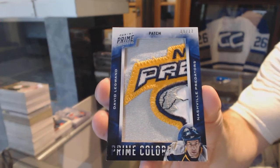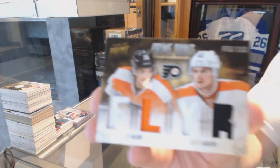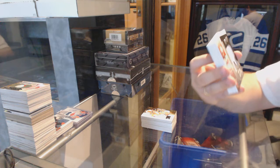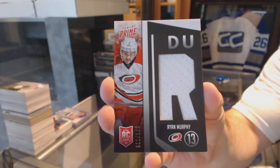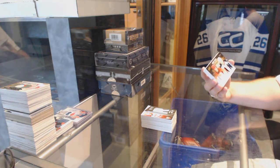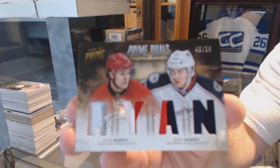That's pretty filthy. David Legwand. For the Flyers, Prime Duals number 200 of Time Again, Scott Laughton. For the Carolina Hurricanes, dual rookie class jersey number to 100, Ryan Murphy. We've got a random between Carolina and Columbus, dual number to 50 of Ryan Murphy and Ryan Murray.